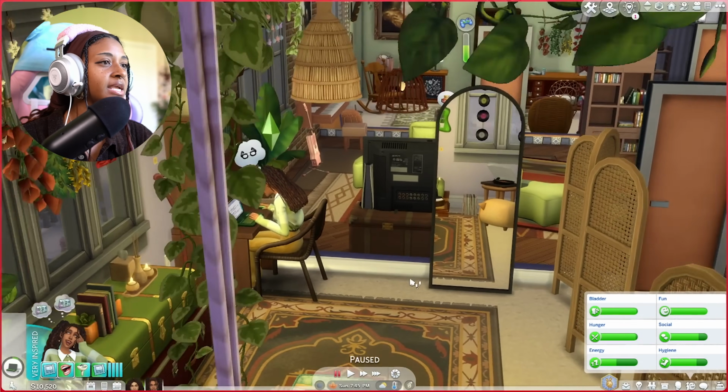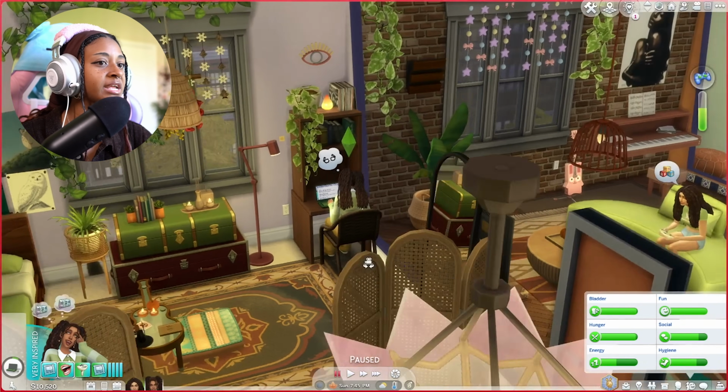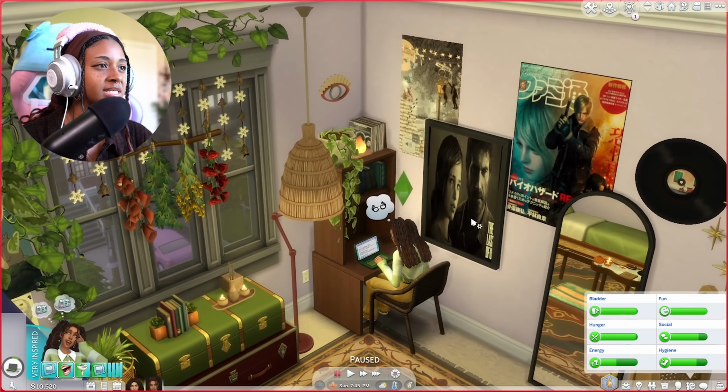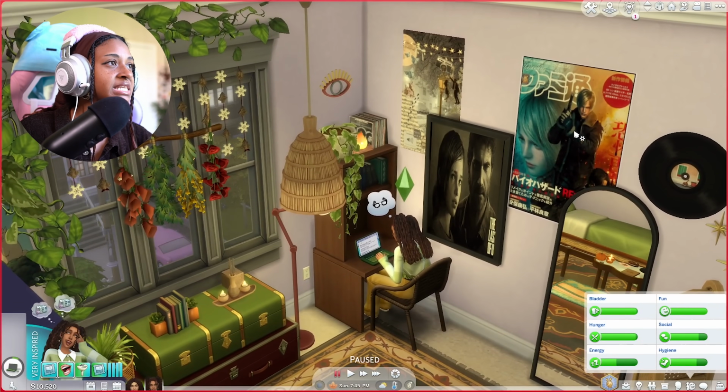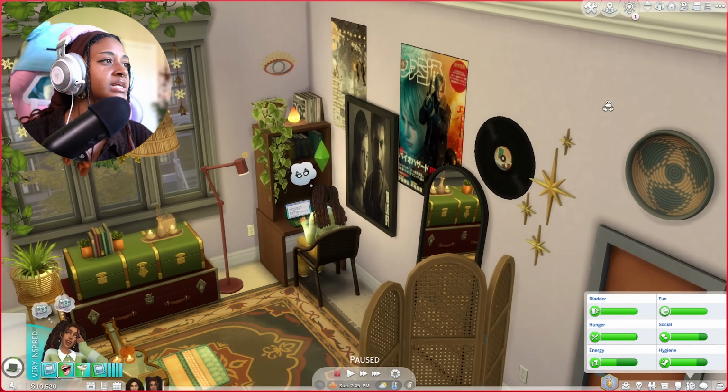And on this side, she has her mirror, her little desk where she works, and then some extra vinyls. And then on the wall, she has a Last of Us poster, a Resident Evil poster, and just a little collage poster, as well as another vinyl and some hearts, some stars on the wall.